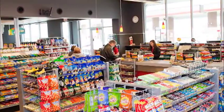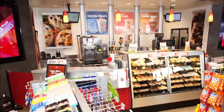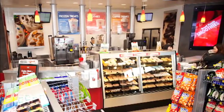QuikTrip will build 60 of these Gen 3 stores in fiscal 2013, further establishing the Tulsa-based retailer as one of the most forward-thinking convenience store chains in the industry.